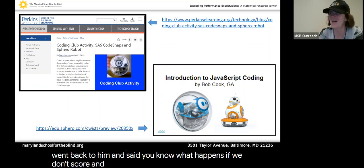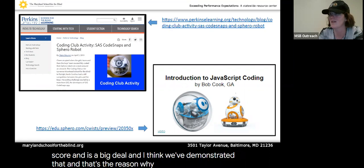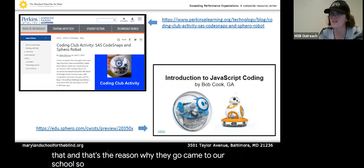And he did smile and he said it would be okay, but it would be best if we could score. But we really did fine, and we were not last place, we were not first place, but we proved our point that this accessibility thing is a big deal, and I think we demonstrated that, and that's the reason why Lego came to our school. So I think the accessibility will just keep getting better and better.